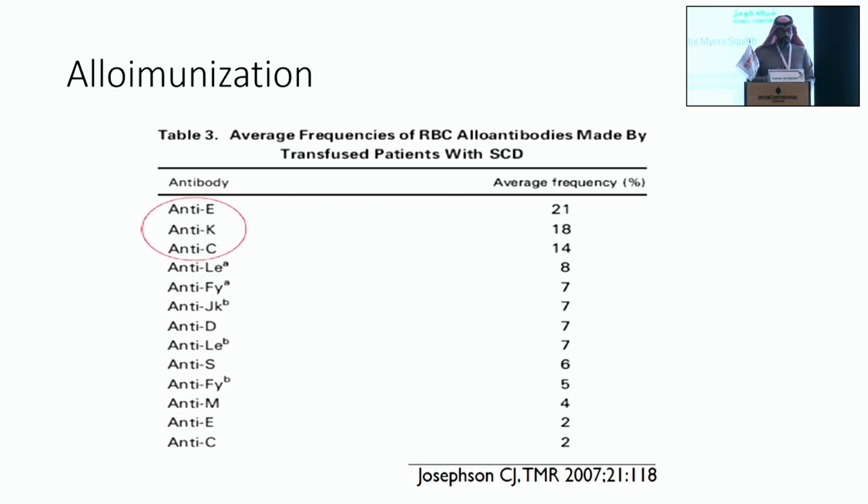Alloimmunization is one of the potential issues with frequent transfusions. As you see, the RH group, the E and the C, are important. So phenotyping is really a prerequisite for every new patient coming into your practice. However, if you want minimal matching, you should go with ABO, RH, and Kell as the minimum requirement for transfusion.